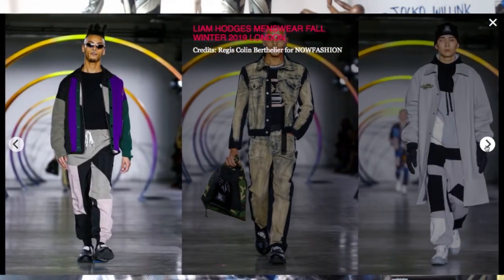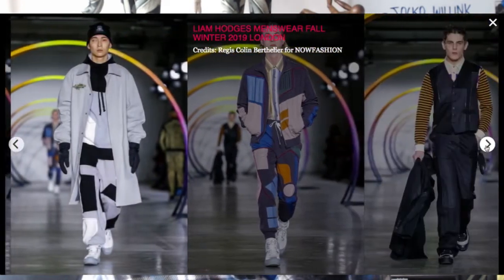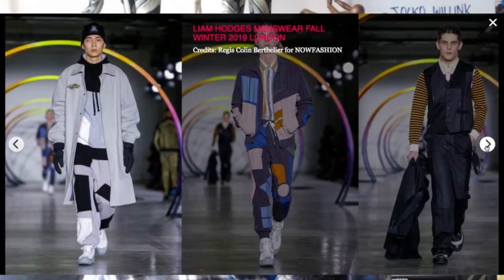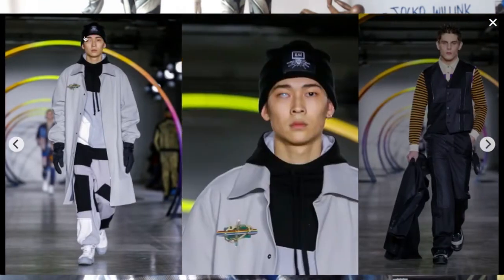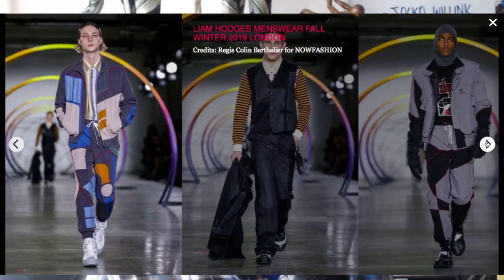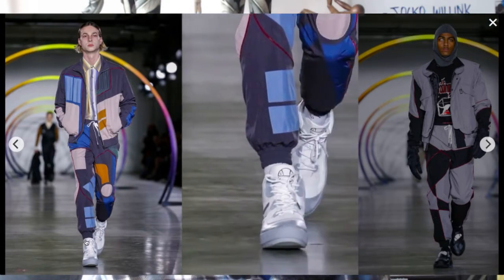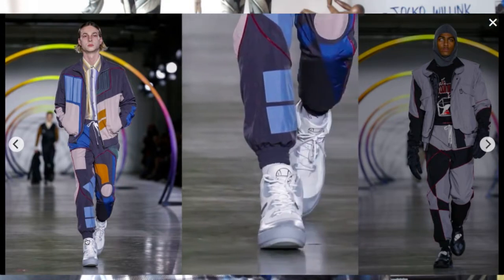Again, tracksuits are always a very strong motif when it comes to Liam Hodges. Loads of great little sportswear, streetwear pieces on there, loads of nice accessories. I love what he's done here with the contact lenses, one light, one dark. That looks really cool, and just generally a really nice collection. I also like the trainers too. There's something here that's similar to the Ralph Moon boots that were a couple of seasons ago.